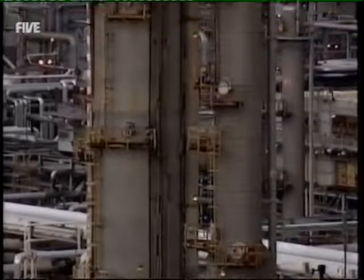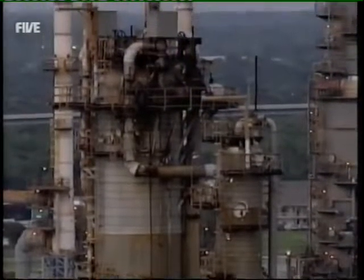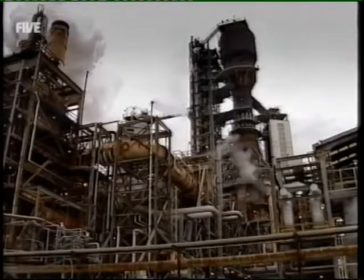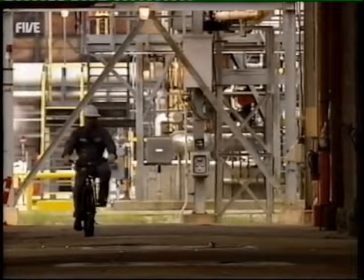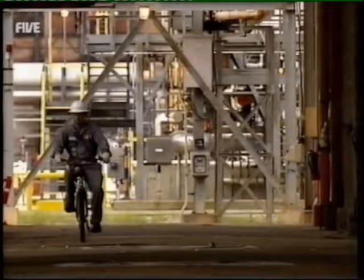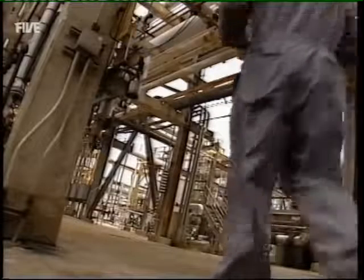But the trouble with producing all this fuel is they now have an ocean of potentially explosive liquid to deal with. But of course, it's this explosive quality that makes petrol so useful. So to make sure it's as explosive as it should be, it's up to workers like Derek Smalley to carefully take samples for analysis in the lab.